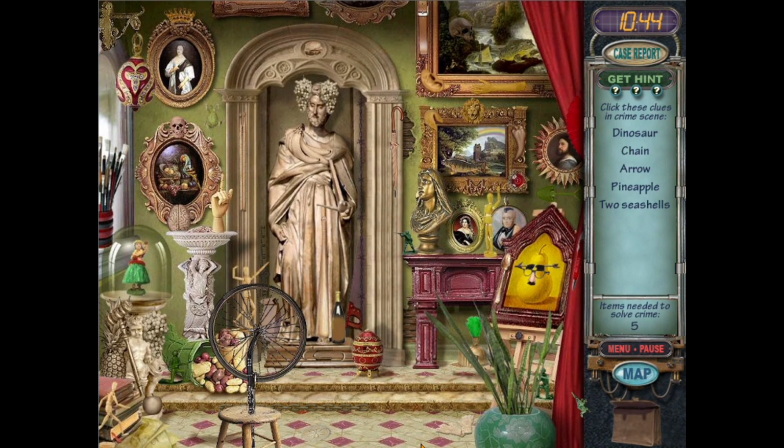So I believe we had 17 minutes to do this case as well, if I'm right. We still have 10 minutes 40. So I don't think we're doing bad for timing at all, because we only need to find 4 more items. And once we've found one, we can of course use a hint if we want to. We can use 3 hints. And again, perhaps we will do that for the sake of time. So I can see the arrow clear as day. I can also see the pineapple.